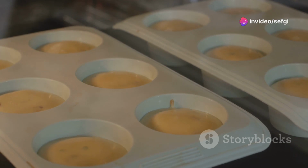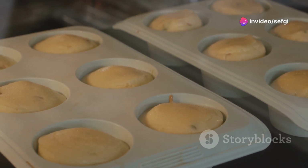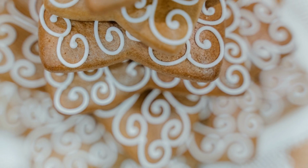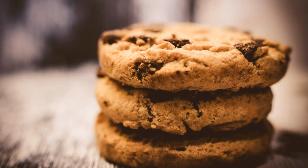From preventing bubble disasters to enhancing texture and flavor, biscuit holes are essential elements in the pursuit of baking perfection. They are a reminder that in the world of food, as in life, it's often the smallest details that make the biggest difference.